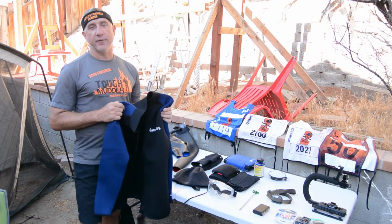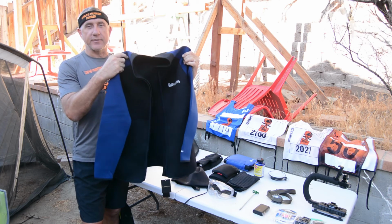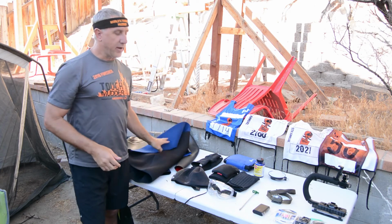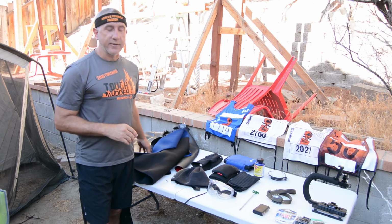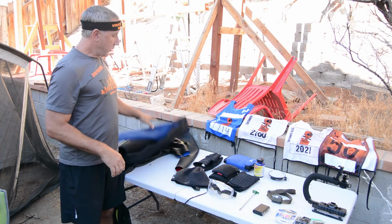One thing I bought this year for the LA Toughest in March, which was canceled, was a 3mm wetsuit jacket. This is actually just a 3mm neoprene zip jacket, long sleeve, because in LA it was supposed to get into the high 30s, so I was going to actually wear my wetsuit. And then as I got colder, I was going to literally put on this jacket. You can zip right over the top of your wetsuit.